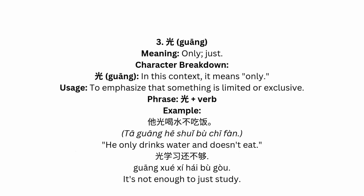光. Next, let's talk about 光, which in this context means only or just. While 光 also means light, here it emphasizes that something is exclusive or limited to a certain action. For example, 他光喝水不吃饭. He only drinks water and doesn't eat. This indicates that drinking water is all he does, emphasizing that no other action, like eating, is involved.